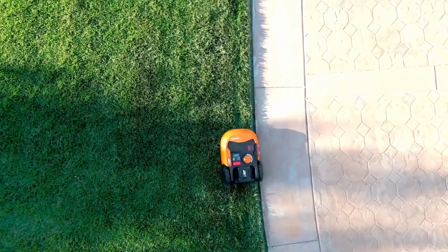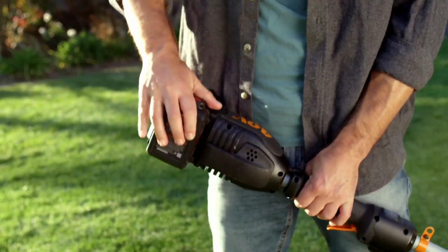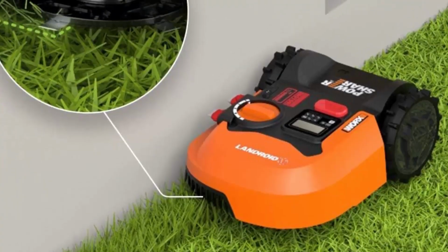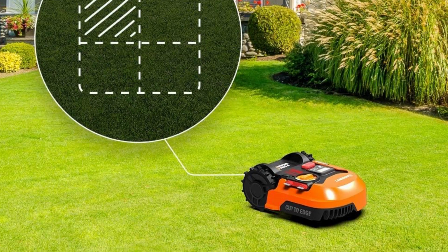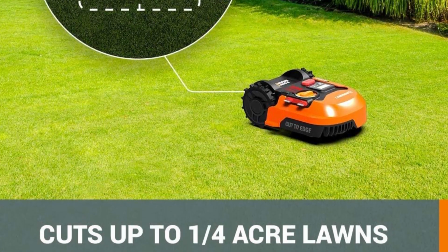This model can handle slopes up to 20 degrees, thanks to its high-efficiency brushless wheel motors that offer extra traction. The Landroid's 8-inch self-leveling mowing disc allows it to cut closer to the edges of the yard compared to many competitors. Moreover, the blade height can be adjusted manually, ranging from 1.5 to 3.5 inches.